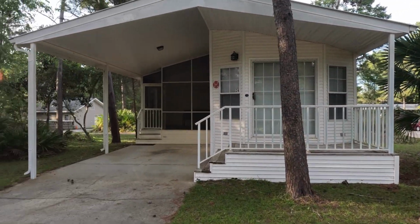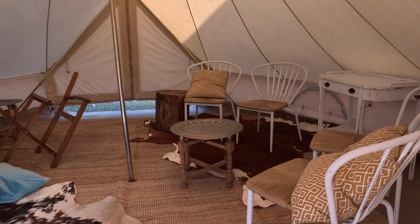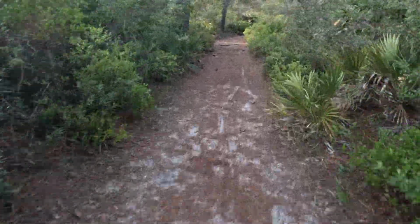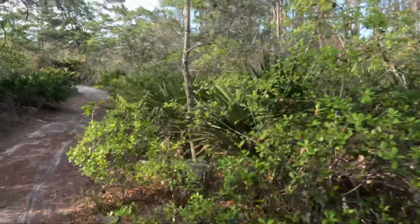I know they have cabins here. There's glamping tents. Now this is how I would tent camp. There's hiking trails. There's a tram to the beach. You don't even have to walk.